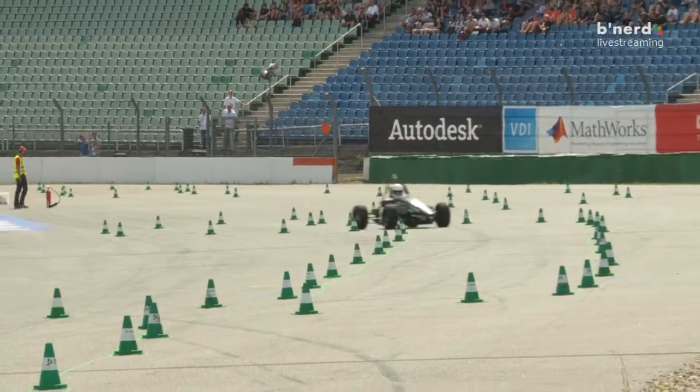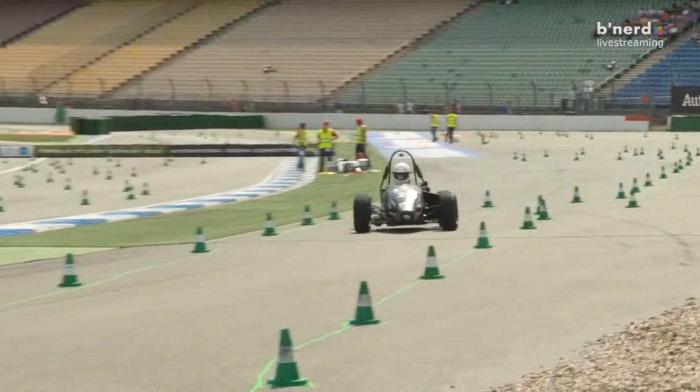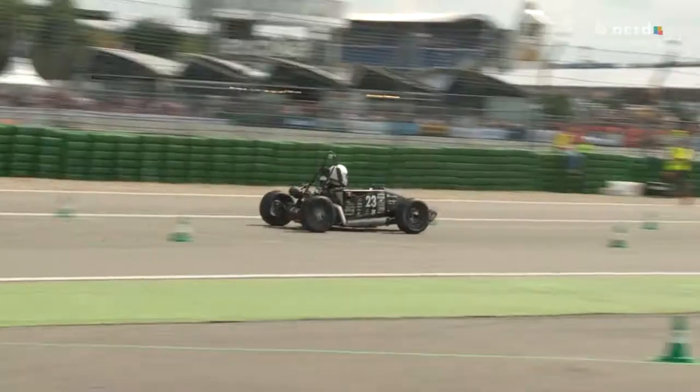And I can see back there the grandstand is being acquired nicely by a lot of spectators, so welcome you to the new part of the grandstand of the new Formula Student.